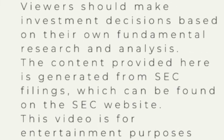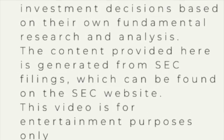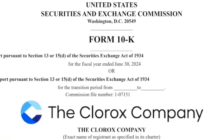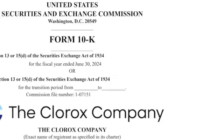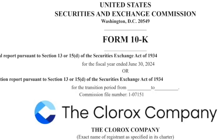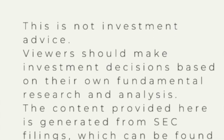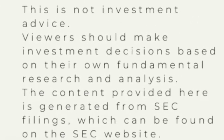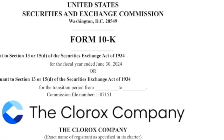Okay, so let's start with the basics. How does Clorox actually generate revenue? What are their main money makers? Well, at its core, Clorox is a multinational manufacturer and marketer of consumer and professional products. In fiscal year 2023, they reported $7,389 million in net sales, which shifted just slightly to $7,093 million in 2024. What's really impressive, though, is that their products are estimated to be in 9 out of 10 U.S. homes.